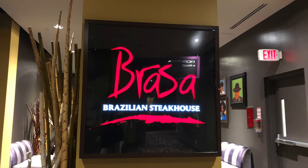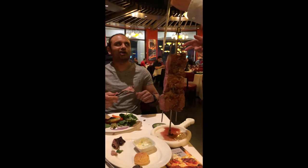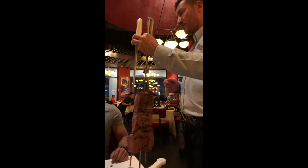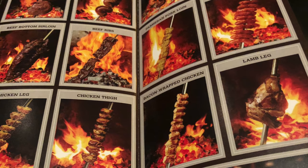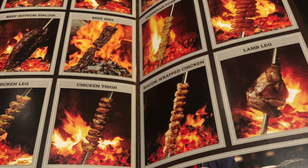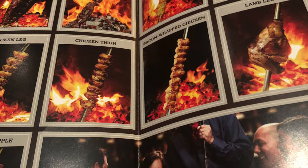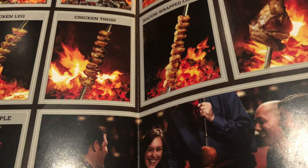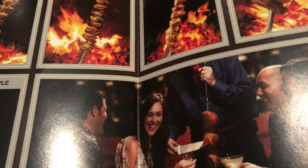Another restaurant I would highly recommend is Brasa Brazilian Steakhouse. If you're a meat lover, you will definitely love this place. So Brasa showcases the flavors and cultural flair of Brazil. Everything is cooked on an open fire, old tradition way, and you can experience endless cuts of meats. Everything will be carved tableside in the style of authentic Brazilian gauchos.